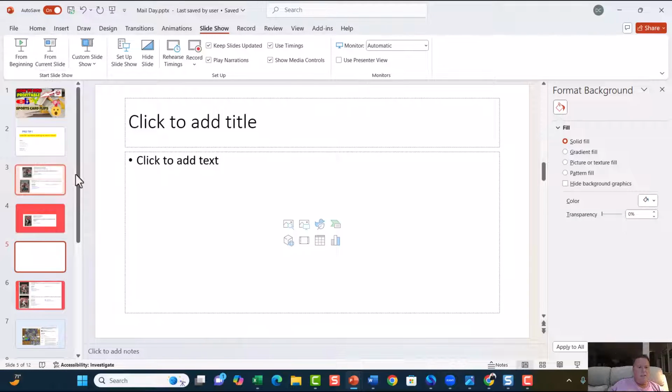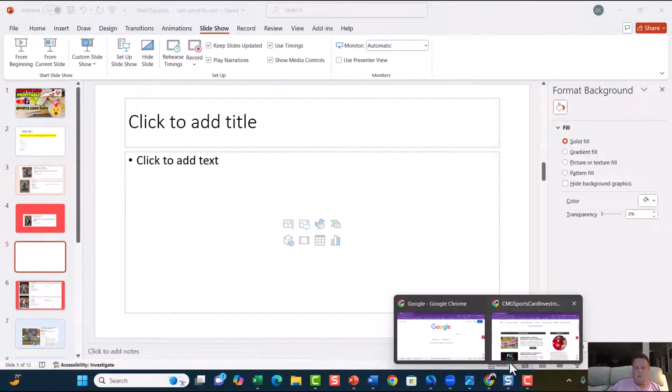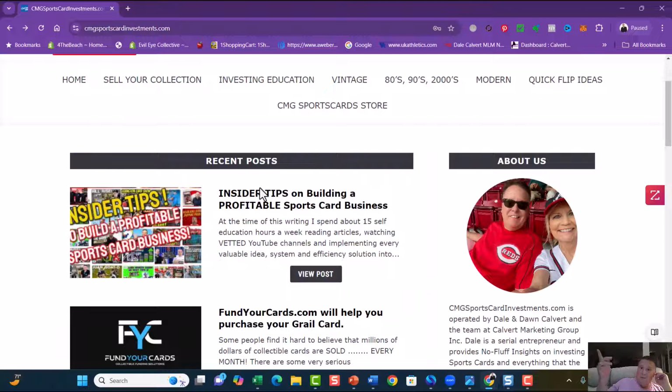I'll give you some comps on it in just a second. But while I'm thinking about it, let me just share with you real quick. If you say, well, Dale, $5.35, what should it have been for shipping?